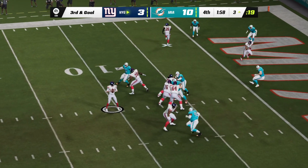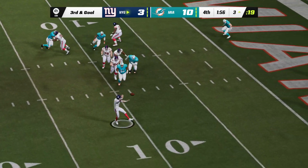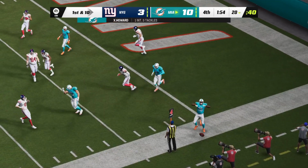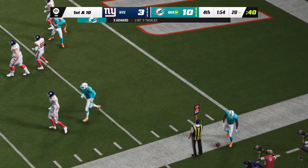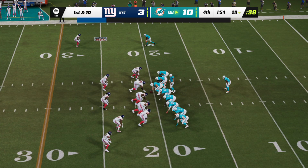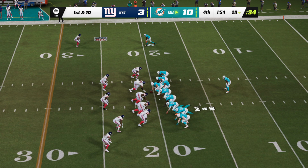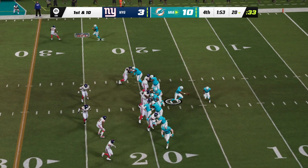They'll look to throw on 3rd and goal. Escaping the pressure right. And it's intercepted at the goal line. Picked up by Xavier Howard. And the Dolphins have just about sewn up this football game. 1st down Miami as they get set to start the drive.